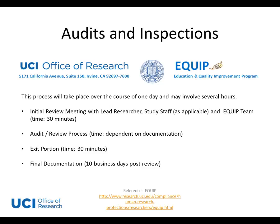When we do our internal audit, well, I say internal, that means UCI, this process will take place over the course of one day and may involve several hours. We do our own quality improvement assurance review of our records before we come out. And when we come out, we'll do an initial meeting with the lead researcher and study staff. These could probably be like your research coordinator or your key personnel who are mostly involved with your data record keeping. It takes about 30 minutes for this first session. And we just ask a few questions about the purpose of the study and what the procedures and processes were involved.